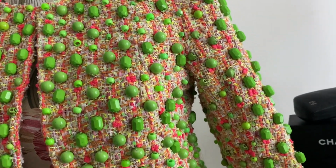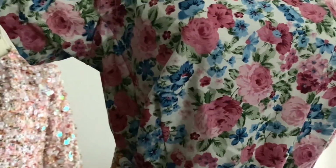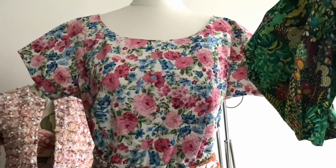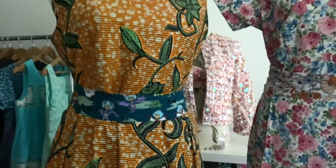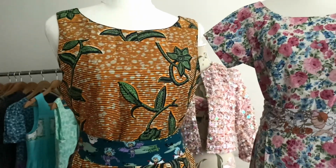It's not sloppy, but these dresses took a tiny fraction of the amount of time that one of my jackets takes. And I absolutely love them. They are gorgeous. So, that's my African wax fabric. I've got one piece of Ankara fabric and I made it into this gorgeous maxi dress. I love it so much.